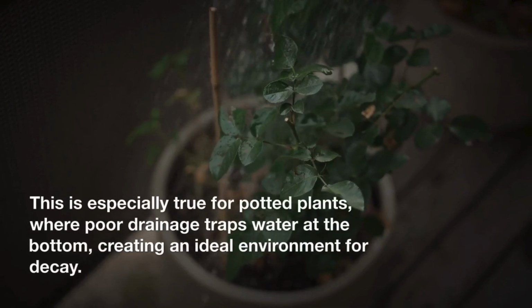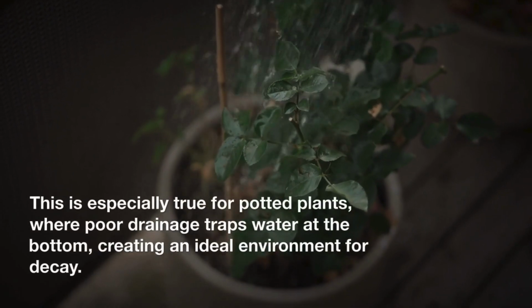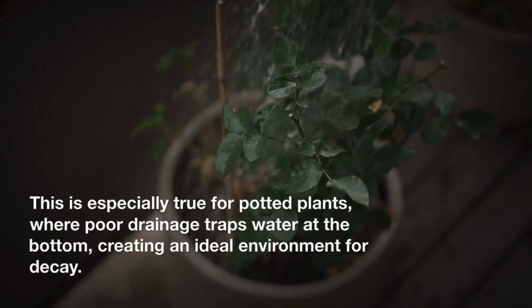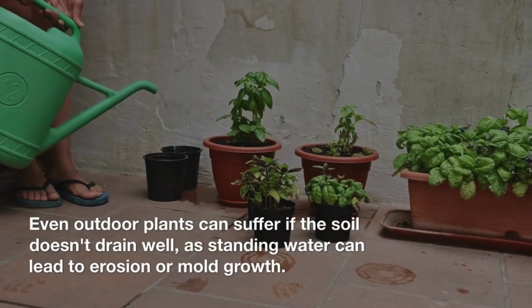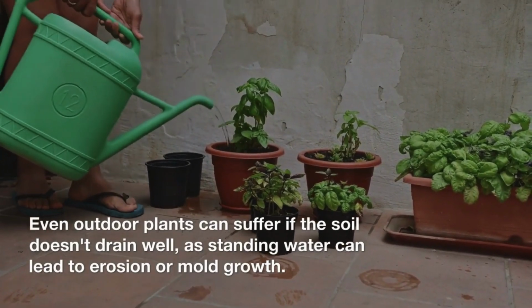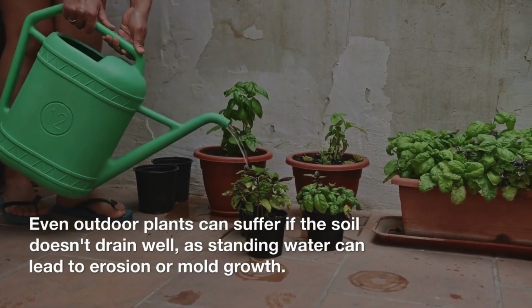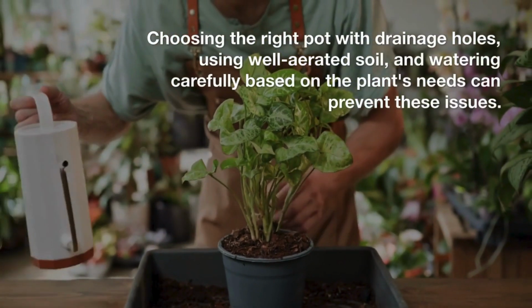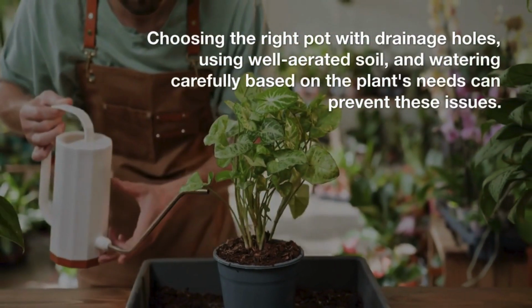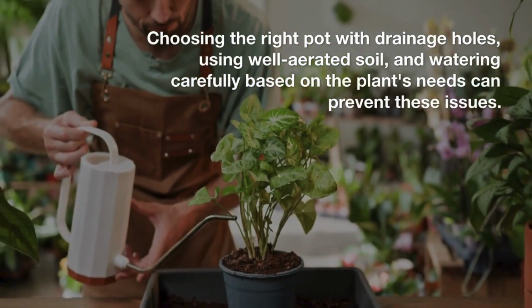This is especially true for potted plants, where poor drainage traps water at the bottom, creating an ideal environment for decay. Even outdoor plants can suffer if the soil doesn't drain well, as standing water can lead to erosion or mold growth. Choosing the right pot with drainage holes, using well-aerated soil, and watering carefully based on the plant's needs can prevent these issues.